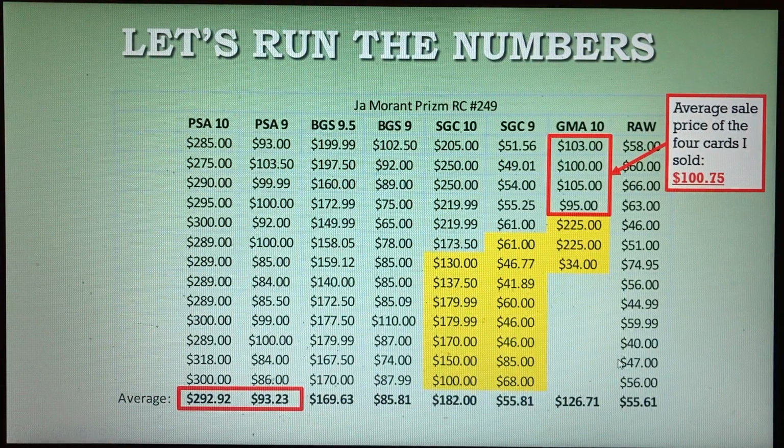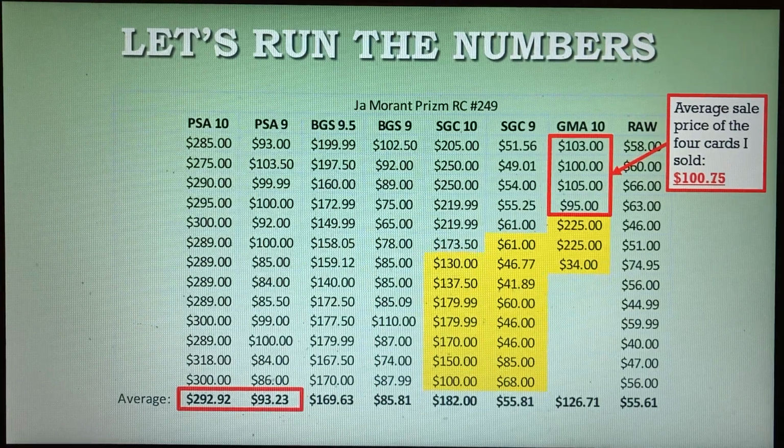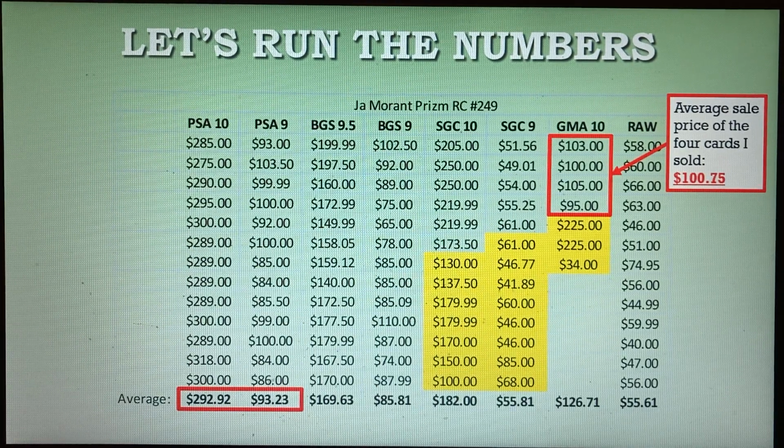So running the numbers, if you look at those 4 that I sold, they averaged $100.75, and then you can compare it to the averages down below. What's significant about that? Again, the turnaround time being so quick, the cost. If you wanted these anywhere even remotely close to what I can get turnaround time for GMA, you're going to have to pay the $20 fee to get those turned around. And even then, you're looking at probably 6 to 8 weeks at best to get those back.